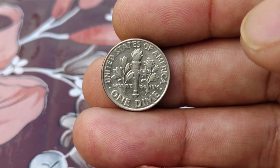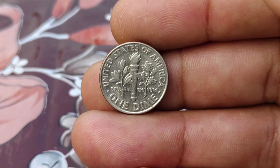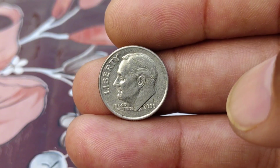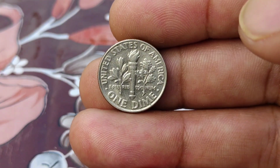So, the 2006 D Roosevelt dime might make you rich. It's a valuable piece of history that's worth holding on to, especially if it's in great condition. Have you checked your pocket change lately? You might just have a hidden gem.